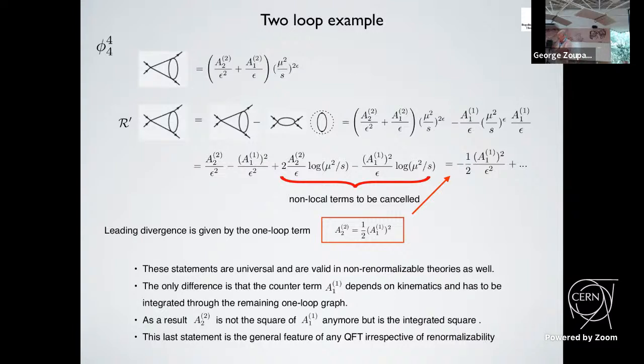And this is the beginning of a geometrical progression, as we know. But this is just a simple example of a renormalizable interaction. The same is true if you consider the same model, say, not in four dimensions, but in six dimensions. Then it will be non-renormalizable, but still this will hold. The relation will be a little bit more tricky. It will not be just the square. It will be some integrated square, but still it's valid.